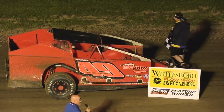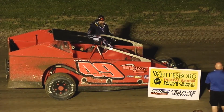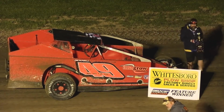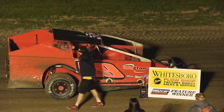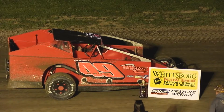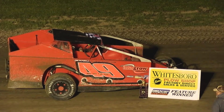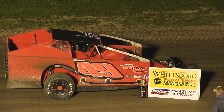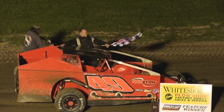Well, the gloves coming off inside the car, getting the belts restraints off, and probably trying to catch his breath right about this moment as he had to deal with some lap traffic at the end there to get back to the front stretch here, getting everything off in the side of the race car. Finally getting the head restraint ready to climb out on the backside. Your Whitesboro Plow Shop Dirt Car Modified winner, here's Billy Dunn!